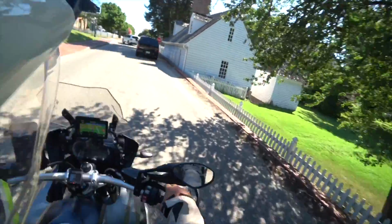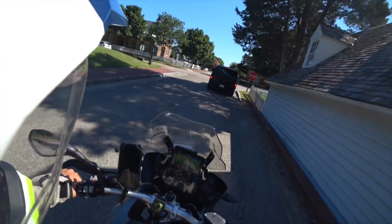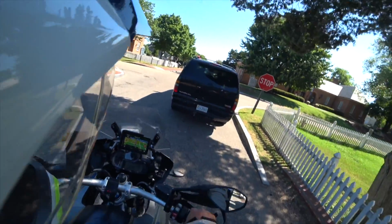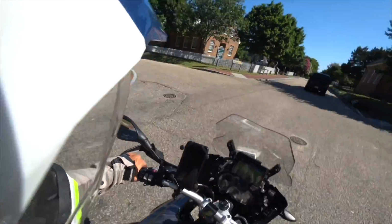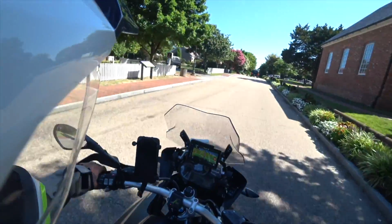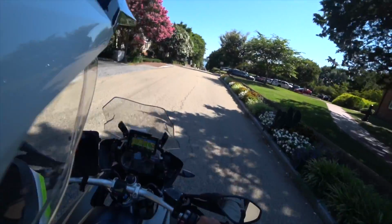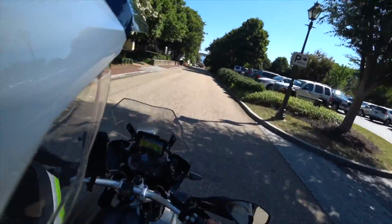Decided to take a short detour before we actually start. Here we are inside actual Yorktown, downtown historic Yorktown. It is a national park protection area. Plenty of places to walk and buildings to see and all sorts of stuff down here. I'm not going to spend too long here today. You can see the York River there in front of us.